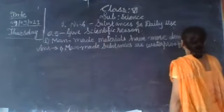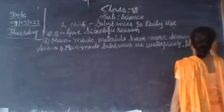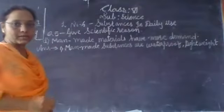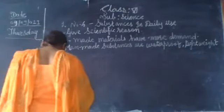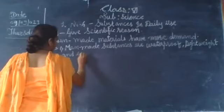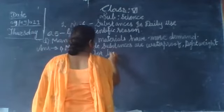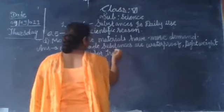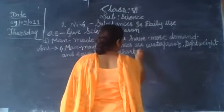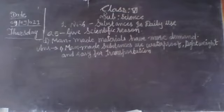Lightweight, like thermocol is lightweight. And easy for transportation.